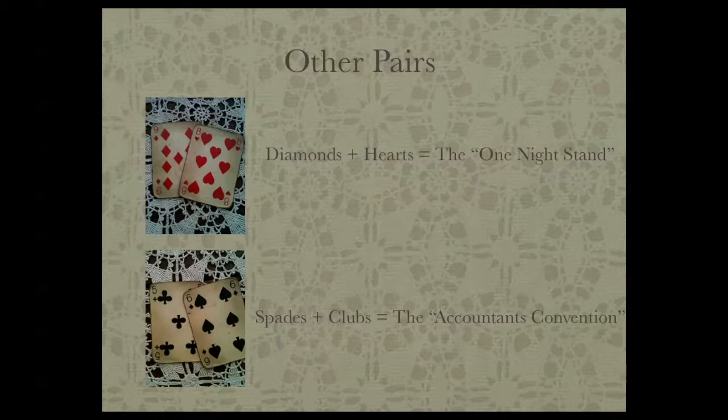Okay, spades and clubs. This is the accountant's convention. So predictable. The red person would just fall over dead in this kind of an environment created by the spade and club. Everything's so thought out. Action is taken, but only after every angle is looked at. This is the type of person who makes lists of pros and cons before they take action. And then they actually take the action that the sheet of paper told them was the best plan of action. So nothing unpredictable going on here. No hearts involved, no passion. Just the head and practical action.